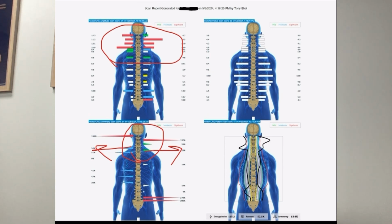If we go back up to this scan right here, we can see this yellow piece. It's in this core area, and it means that this is a weakened or exhausted part of the neurospinal system. Now, if we look over at this one where it's all white, this is what a normative or what would be ideal for this scan to look like.